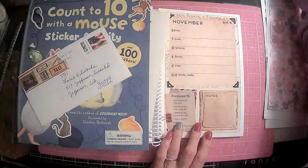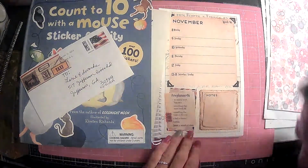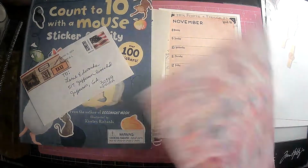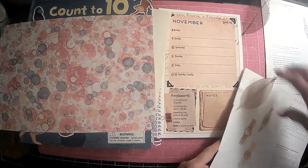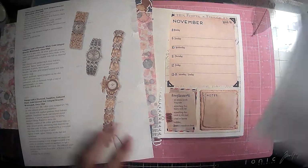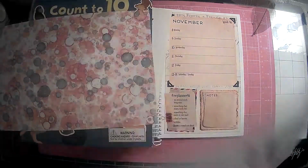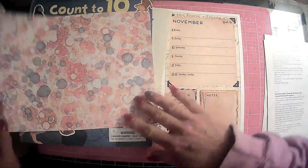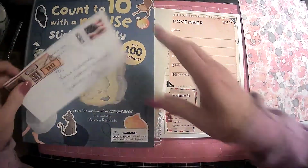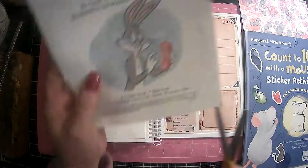A leaf or leaves, so I have these little leaves here. Bubbles, so I actually have this digital that's bubbles. And then a watch or a clock, so I pulled out a few pictures from this big magazine that has some watches in it. We will see how it goes, and then pick out a watch from there. So I'm thinking I'll just start getting everything cut out.